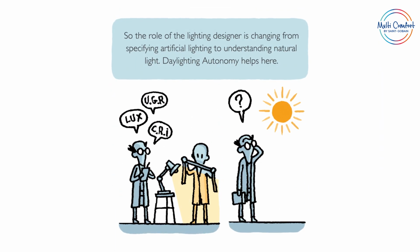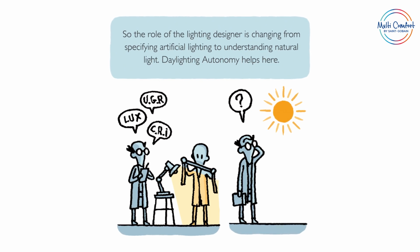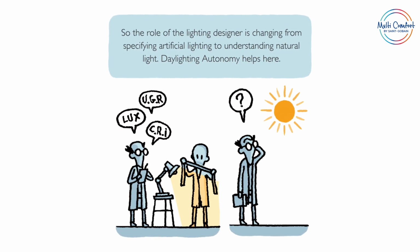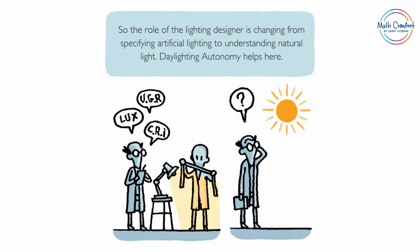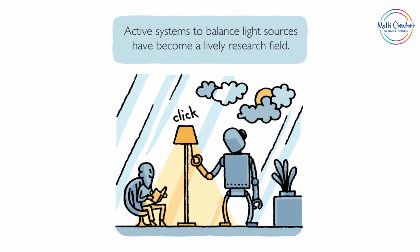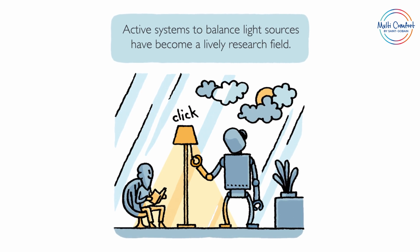So the role of the lighting designer is changing from specifying artificial lighting to understanding natural light. Daylighting autonomy helps here. Active systems to balance light sources have become a lively research field.